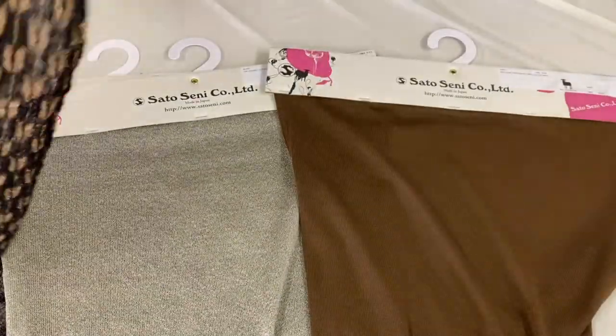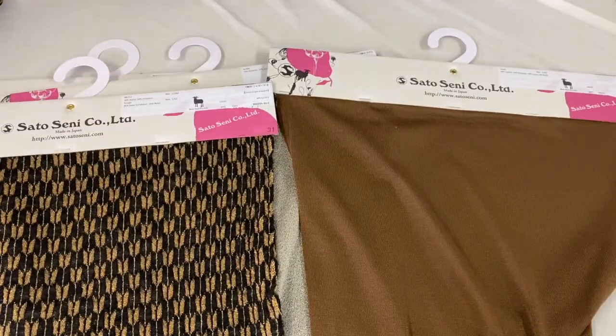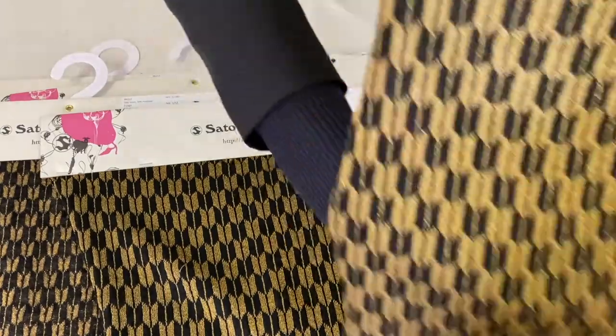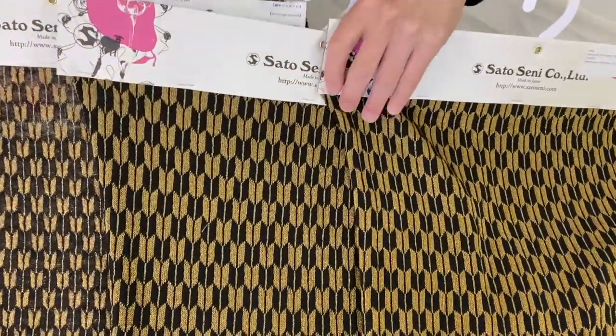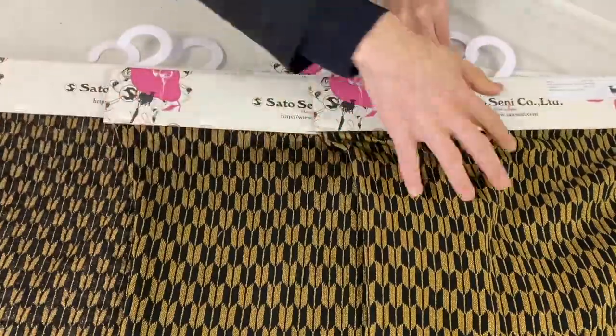We have done the same pattern of single jacquard with 9K212, Andle, and Svate. So everything is knitted in a 12 gauge single jacquard. Then you can see the difference. And the colors are also, everything is different.